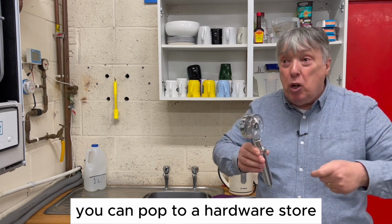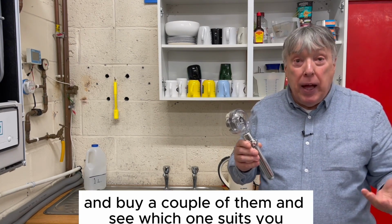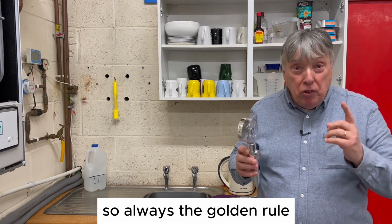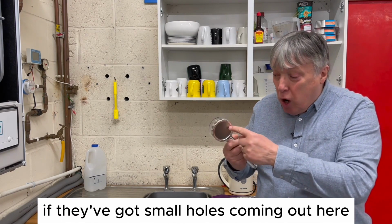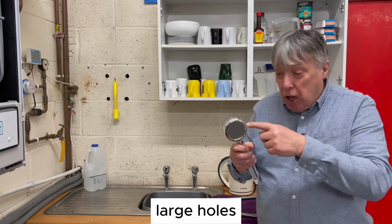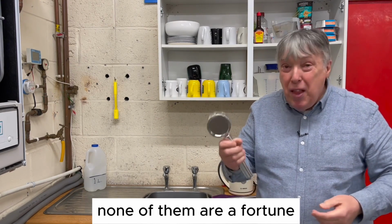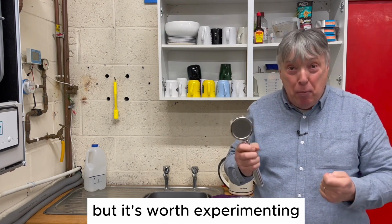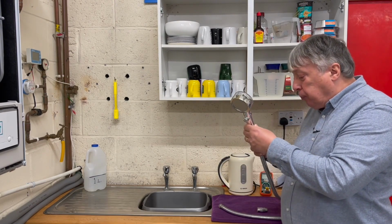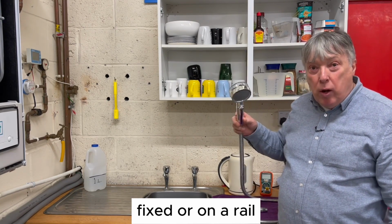But the thing is, you can pop to a hardware store or one of the plumbing merchants and buy a couple of them and see which one suits you. So always the golden rule, if they've got small holes coming out here, you're going to have ball bearings hitting you. Large holes, a lovely umbrella flow. So you can pick and choose. None of them are a fortune, but it's worth experimenting. And normally this sits here at the end and then hooked on to whatever method, fixed or on a rail.